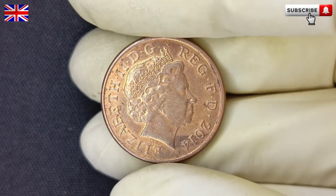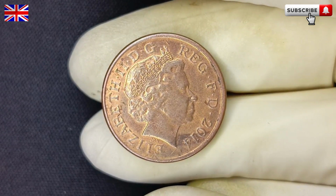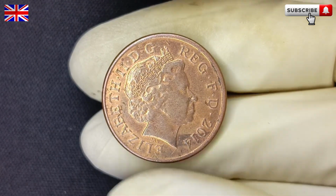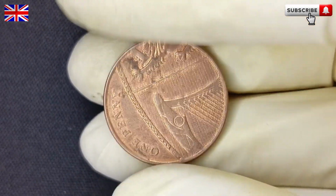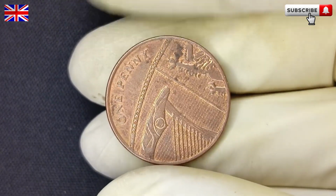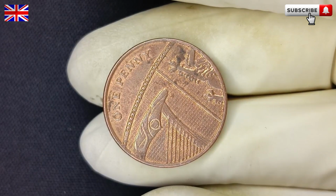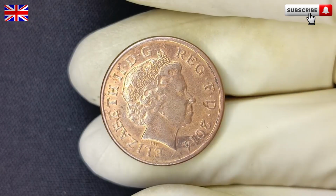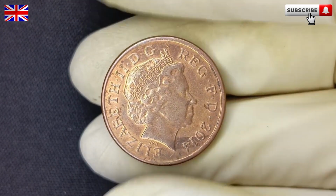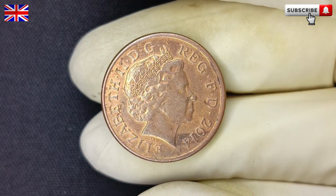Since 1992, UK pennies had been struck on copper-plated steel rather than bronze, mainly for cost efficiency. The 2014 issue weighs exactly 3.56 grams, with a diameter of 20.3 millimeters, and a thickness of 1.52 millimeters. But here's where the plot thickens. A handful of 2014 pennies have shown up on the collector's market with weights slightly above or below standard. These deviations, likely caused by alloy variations or striking errors, have become hot topics of debate.